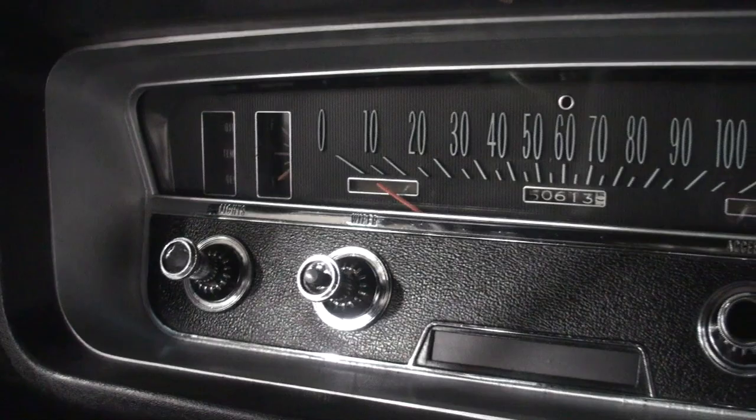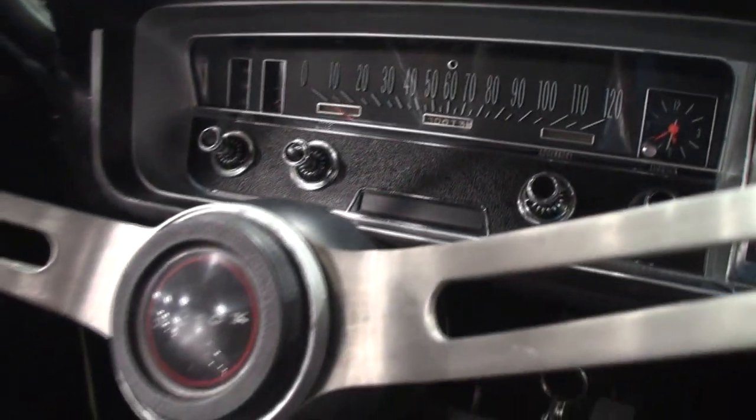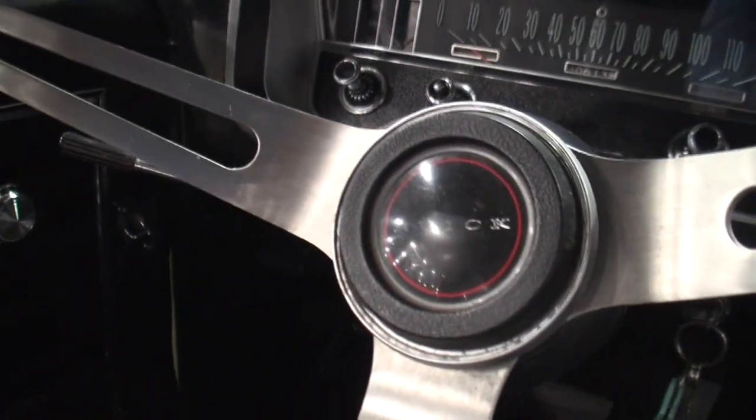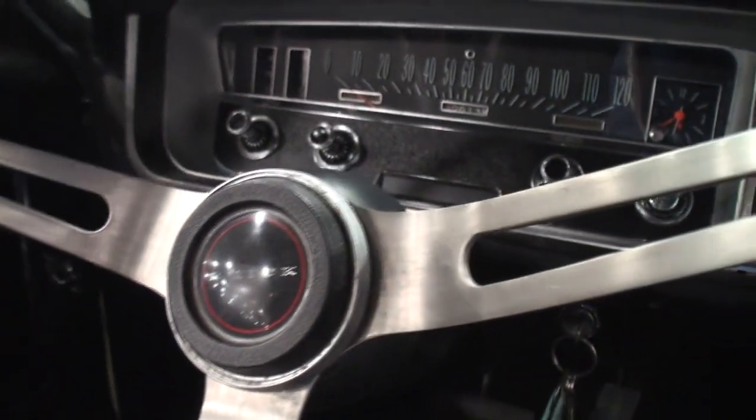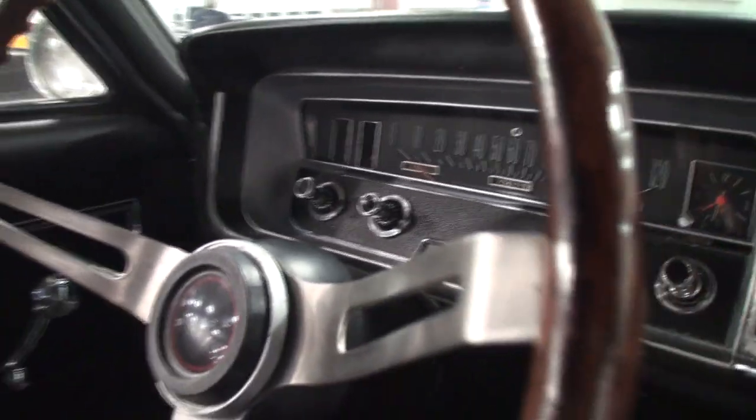So this obviously is your first show with this car. Yes, it is. So you'll be getting some of your first reactions before you've even driven it, like mine, where I come running up to you. Yeah, people are gonna love it. It has a lot of appeal. Is that nice? Look at that.